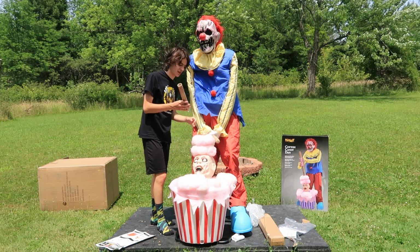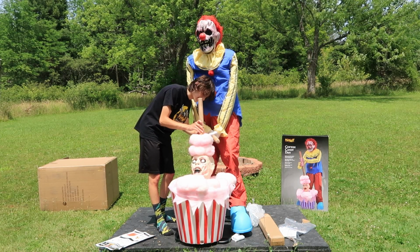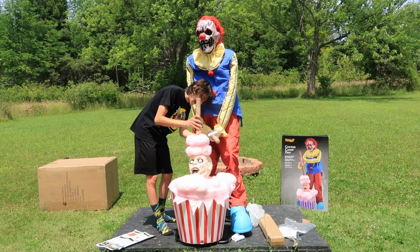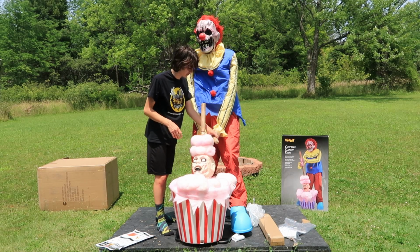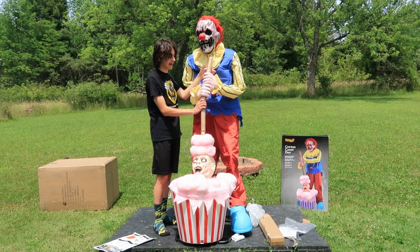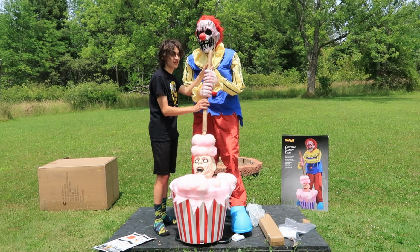Now we can finish assembling the cotton candy stick. So you're going to take one of these smaller pieces here and snap lock it in. It is labeled G at the bottom with a sticker, as the top of Jim's head is labeled as G. So that's just going to connect right like that. Then you're going to take the upper part that actually has Cotton Candy Dan's hands on it, and you're going to push it right into what we just assembled, matching each to each.